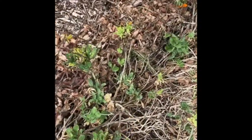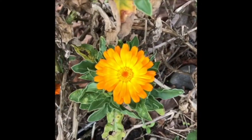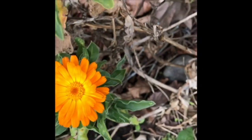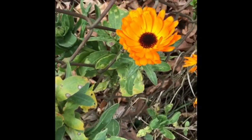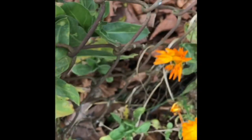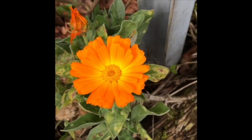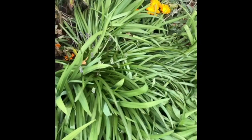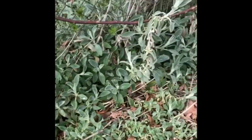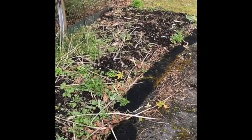Here we have calendula, which is always blooming in Seattle. Calendula is really good for the skin. A lot of people, including myself, will dry the blossoms and then just soak them in olive oil. And then you can rub the oil into your skin, or you can combine it with other butters, like cocoa butter or shea butter. It makes a great skin moistener.